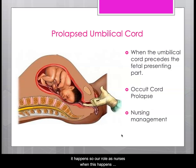So our role as nurses, when this happens, obviously you need to immediately make sure that you call for help as you're starting to offer assistance to the patient. You want to take your sterile gloved hand and, without touching the cord, you want to try as hard as you can not to touch or manipulate the cord, because every time we touch it, it's going to cause some vasospasm in the cord, which is going to further complicate the issue. So you're going to take that sterile gloved hand and you're going to, for lack of a nicer term, shove the fetal head or butt, whatever the presenting part is, as high as you can in the uterus and get all the pressure off of the cord.